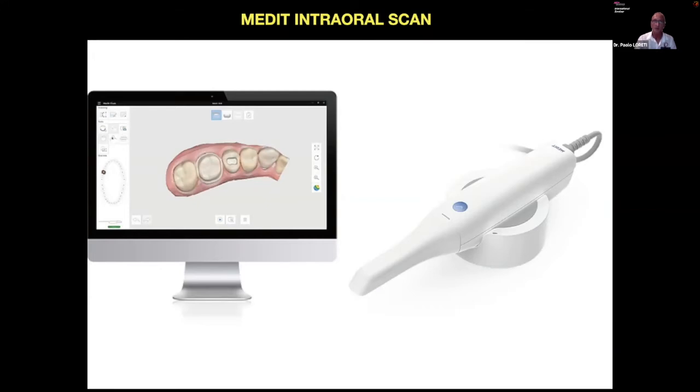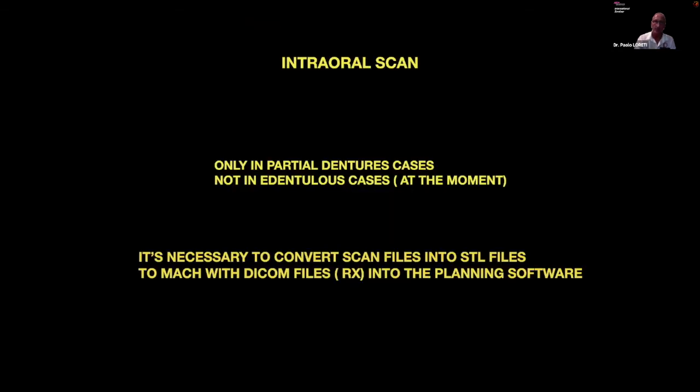It is possible to use intraoral scanning if you want to bring in the relief of the patient. One device is this. Medit is a good device, but intraoral scanning at the moment is useful only in partial denture cases, not in full denture cases at the moment. And it's necessary to convert the scan file into STL files to match them with the DICOM files, the radiographic files, in the planning software.